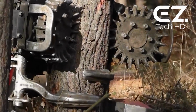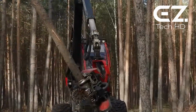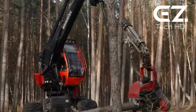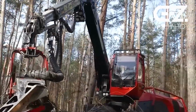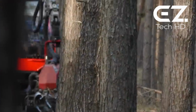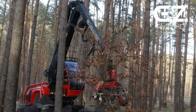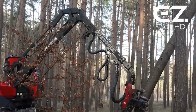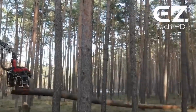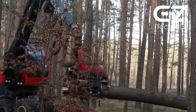This video highlights the critical role of modern forestry equipment in combating environmental challenges. The Komatsu 931X harvester's efficiency and power are evident as it tackles the devastating effects of bark beetles. Its ability to quickly process large volumes of timber is essential for mitigating the spread of infestation and preserving the health of our forests. This is a prime example of how technology can be harnessed to address ecological crises.